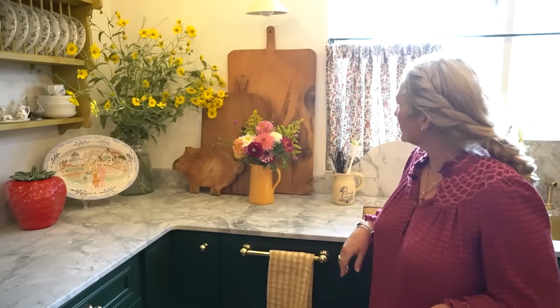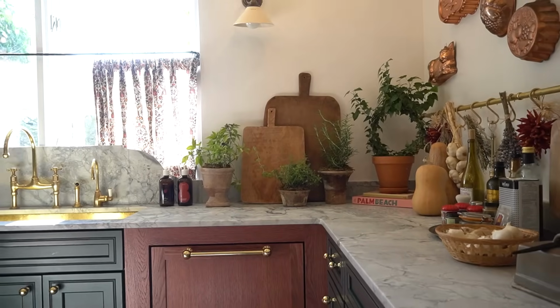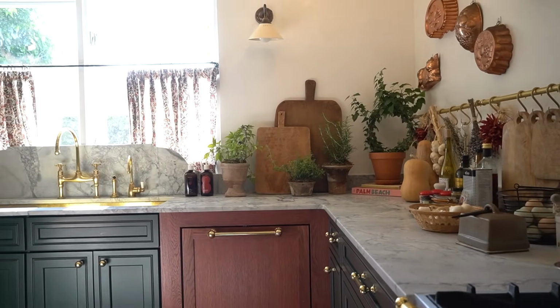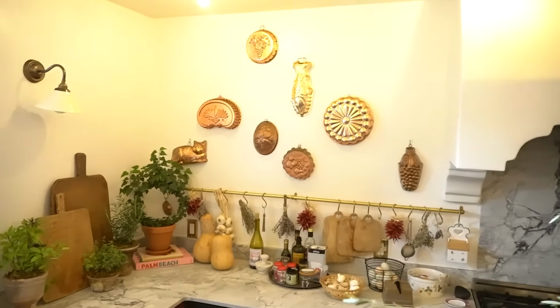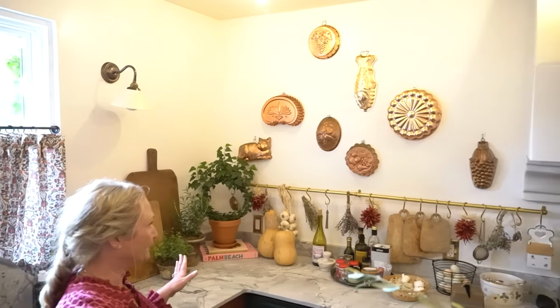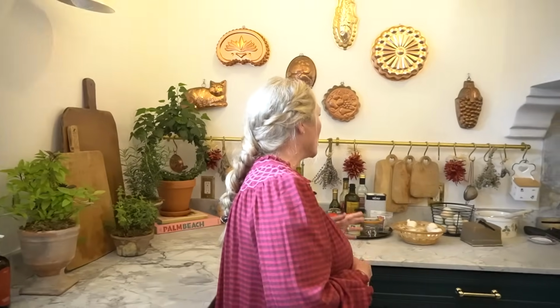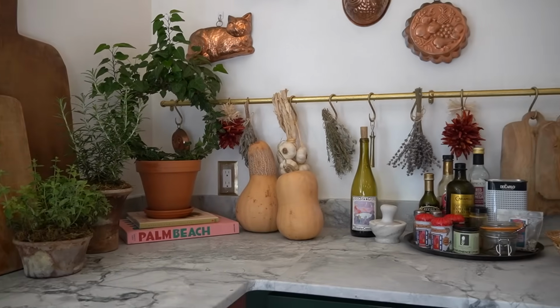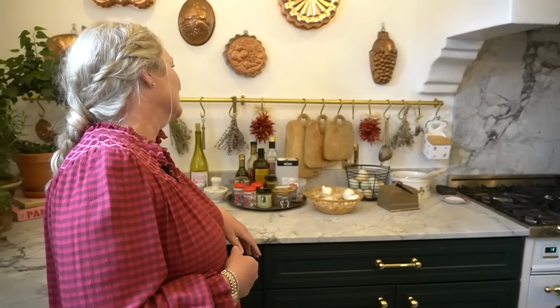And we collect cutting boards and all sorts of different types of useful kitchen items, which is great. We have the collection of Jell-O molds, which I love. And I love how it just adds some dimension to the space, but it's still utilitarian. And then we have the Duval brass rods here, where we have our ristras, which is a very New Mexican thing.